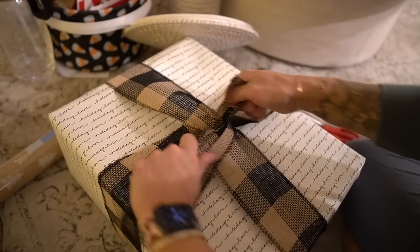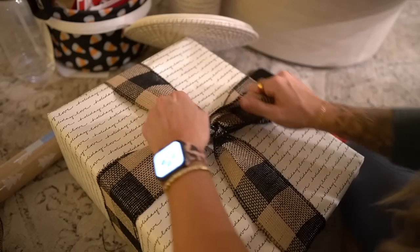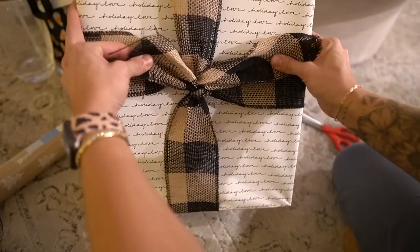Once you get it all the way around, I'm going to twist mine a little bit like that because I want it to be tight. And again, make sure that it looks smooth. This is what that's going to look like, pretty on all sides. And in the back, that's what it'll look like. Can you see that?